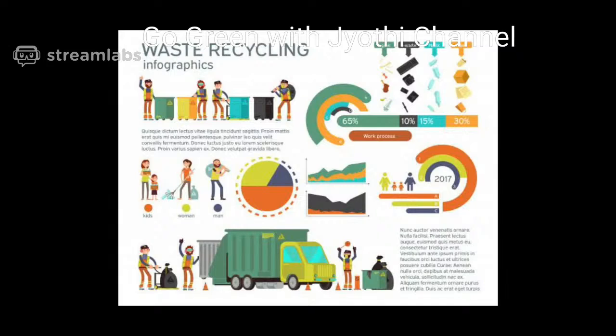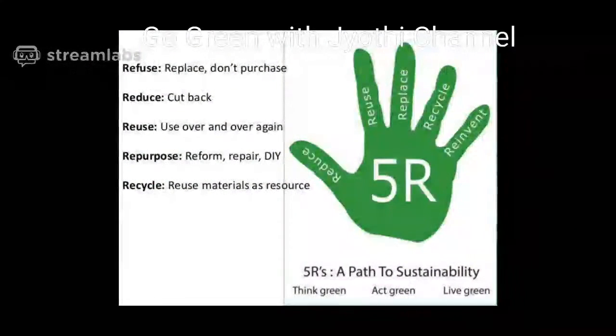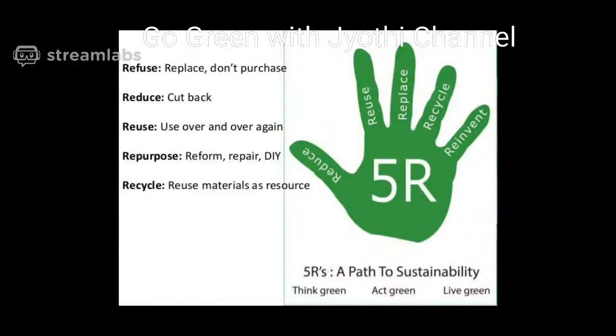And if we go towards 5 R's, what are 5 R's? Refuse, reduce, reuse, repurpose, and recycle. These are the 5 R's everyone should follow in order to maintain sustainable management. What are these 5 R's?